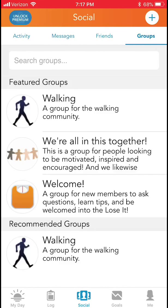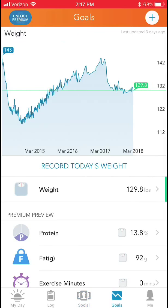These are the groups. There's communities on the app that you can join, which really helps keep you encouraged and on track. Sometimes we need those challenges to help us and push us and keep us accountable for exercise and stuff like that. Here I'm showing you my goals.